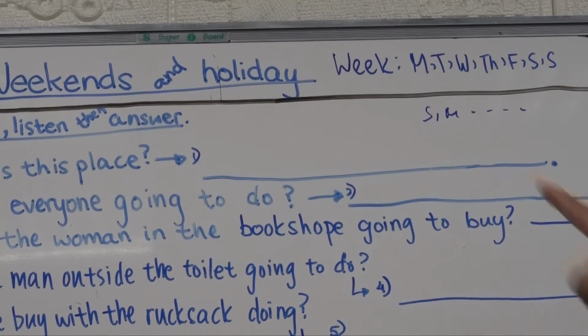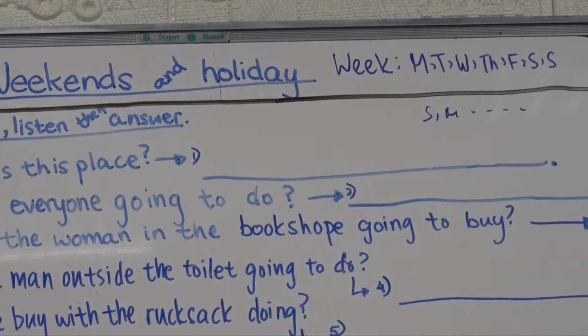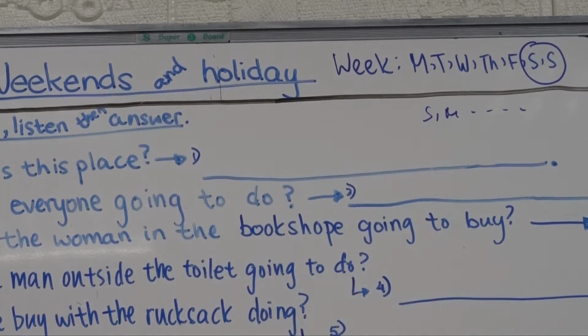So if this is the week, right? Where is the end of the week? Which is the end of the week? Right, Saturday and Sunday, right? So these are what we consider weekends, okay? Weekends, Saturday and Sunday, when you don't have to go to school. So when you don't have to go to school, what do you have? You have a day off, right? Or a holiday. That's why weekends and holiday are usually put in the same place, okay? Weekends and holiday. And what does holiday mean? Holiday. Right, where you don't have to go to school, you don't have to go to work, right?